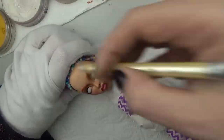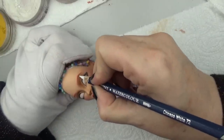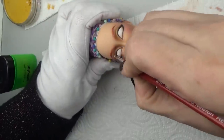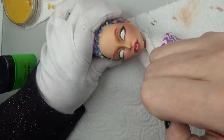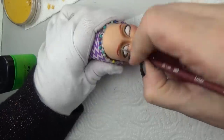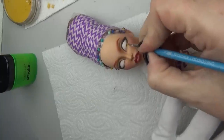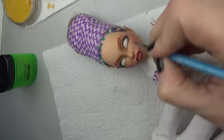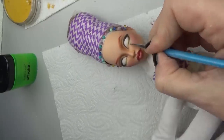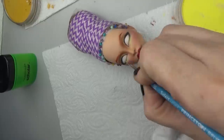And then adding some white for highlights and blending it out with a Q-tip. I'm adding a little bit of highlight to the arch, and then making sure those eyes are super white, and giving a little highlight to the upper lid. Since this is Angela, it looks like her eyes are glowing a little bit. I'm doing a little bit more highlighting under the eye and upper lid with a little bit of yellow and white, just to give it a little bit of a glow.